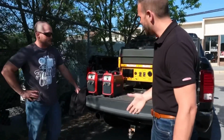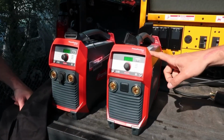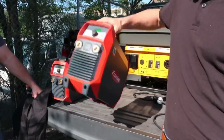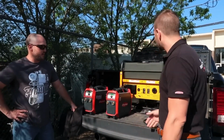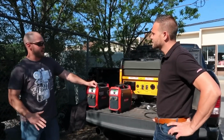Transpocket 180s are stick TIG units, and they run off 110 or 220 volt power. They weigh, look at this, about 19 pounds. Really light and portable, an easy lunchbox size welder to bring out in the field. Yeah, they pair up great with these generators because they are lightweight. They come with a great carrying case.